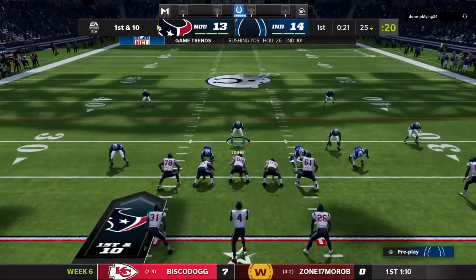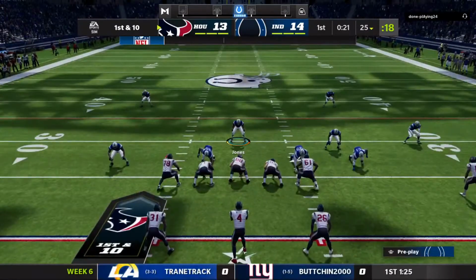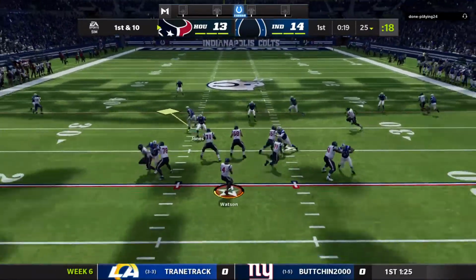We have witnessed touchdowns on back-to-back drives. We'll see if the offense can continue this uptick here.